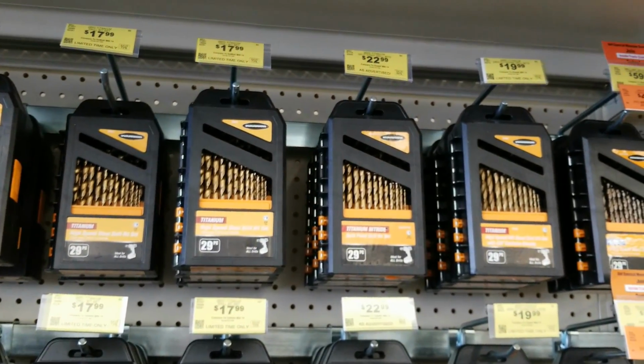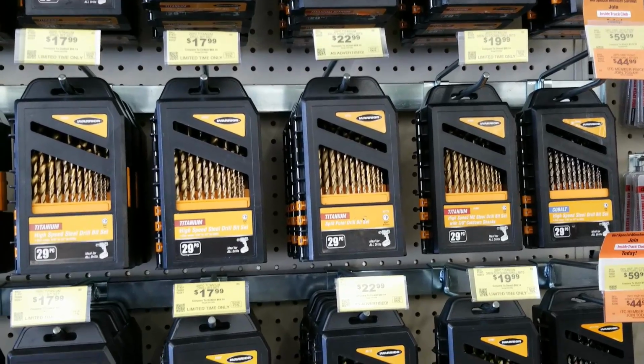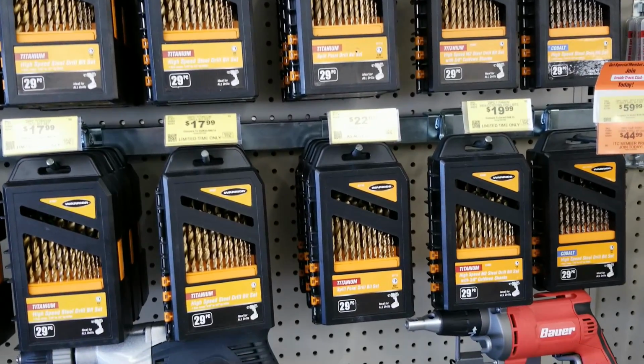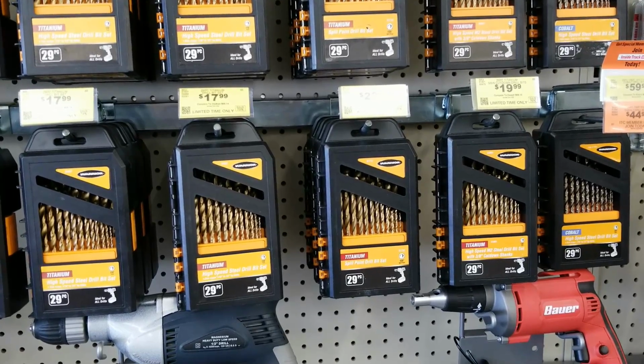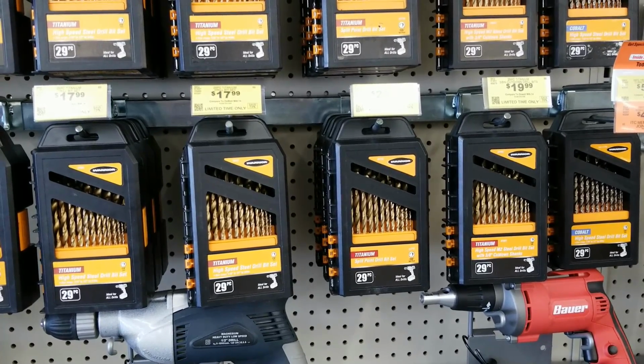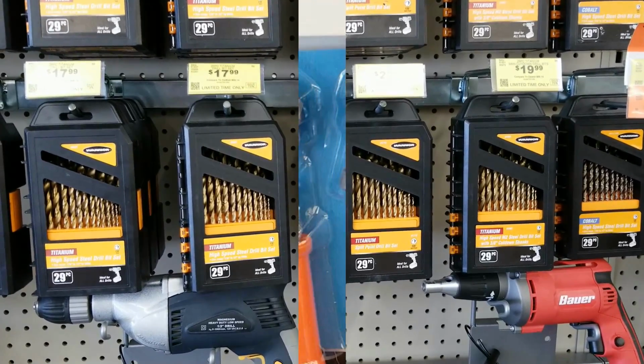Now you got them for steel. That's what I need, some more for steel, especially the smaller ones, because they do bust on me over time. So the ones I'm probably going to try today, if I'm able to get a really good price, are the split points. I'm just going to see how they work, and we'll go from there.